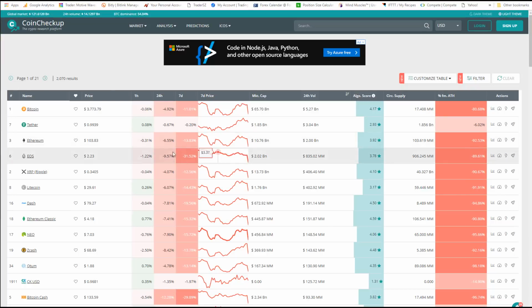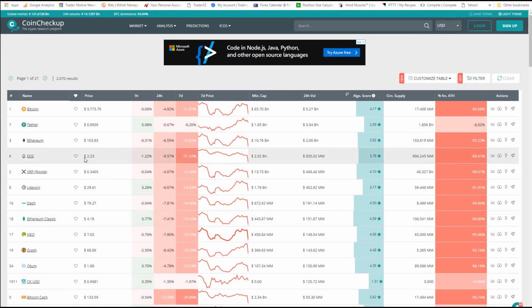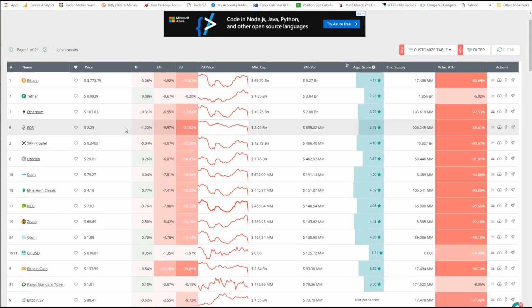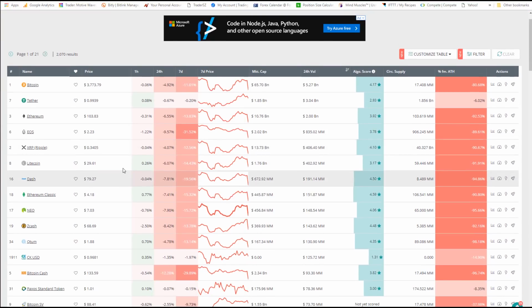So I'm picking here based off some things I'm looking at over here on CoinCheckup. Now, I do like this site. For a long time, I used to go to CoinGecko. I find that I prefer what I get here at CoinCheckup. So you might bookmark it somewhere. It's not a bad place to go. There's some good detail here, particularly if you're interested in a deeper dive into the fundamental story behind a coin. There's a lot of good resources on here.